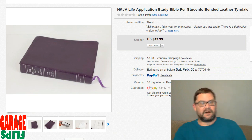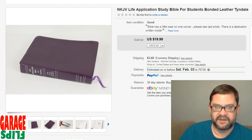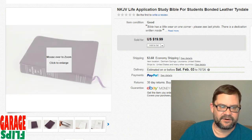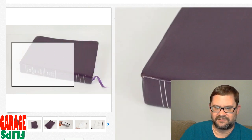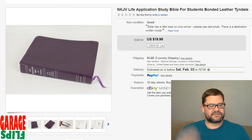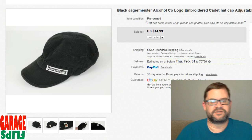Here's another Goodwill thrift store Bible, picked up for 50 cents, sold it for $20. This one's called a study Bible for students, bonded leather. There you go. Kind of a weird color to it. But yeah, that's that same size I was talking about you want to be looking out for. Those are the ones people are buying for their own personal use.